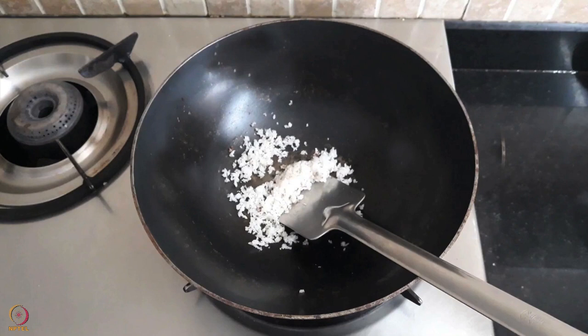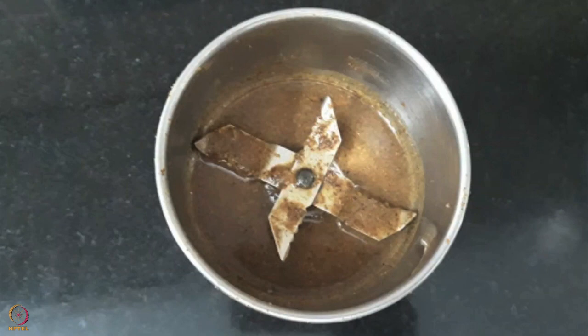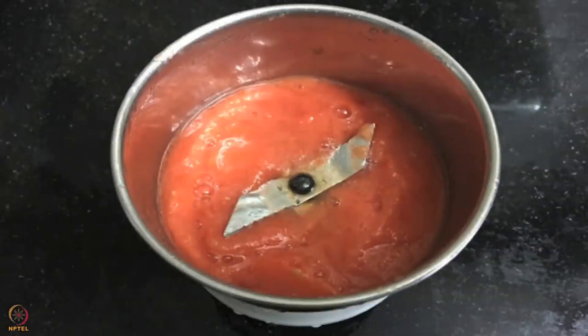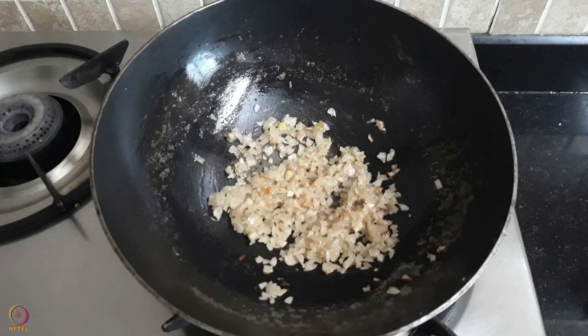Then, roast the coconut for a few minutes. Allow the roasted spices and coconut to cool. Using a stone grinder or mixer grinder, blend them into a fine paste by adding 1 tablespoon water. Keep this paste aside. Add tomatoes to the blender to form a puree. Now, in a kadhai, heat oil. Add onions and sauté till it turns golden color.